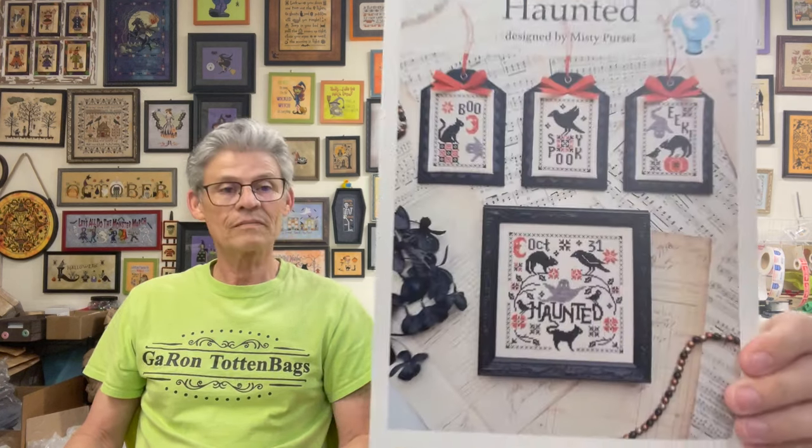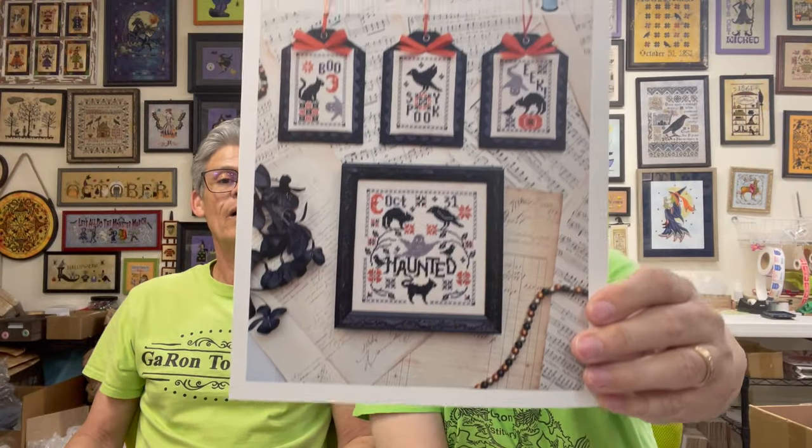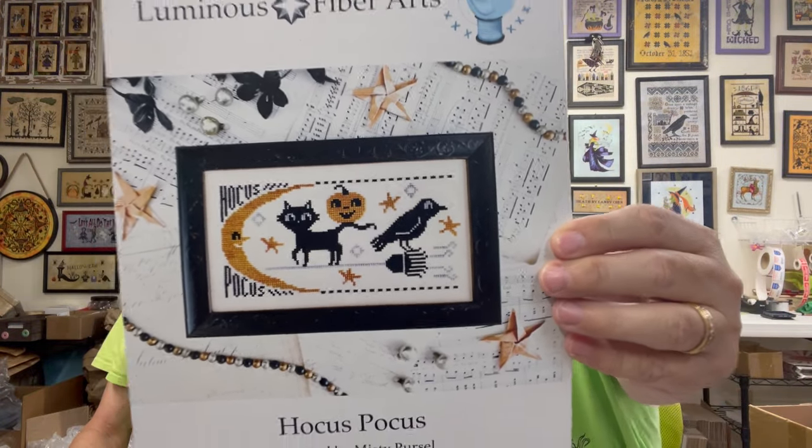So you get four charts there. It's Haunted. Wow. And now we got Hocus Pocus. Look at that cat. That cat is in trouble. That cat knows he's up to no good. And the little star running her way. I like this one too.